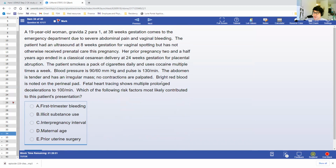Next question. This is about the patient's presentation, a 19-year-old at 38 weeks gestation coming in with severe abdominal pain and bleeding. So this is a pathology question. Ultrasound at 8 weeks for vaginal spotting, but no prenatal care. She had an abruption before. All right, so that increases her risk of another abruption. Yeah, she's having severe pain and bleeding. So this is another abruption, no doubt about it. She uses cocaine, which is also another risk factor for abruption.